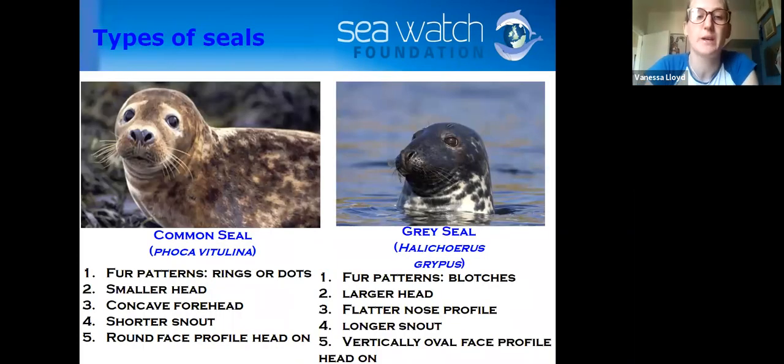So when doing a watch or a survey, you're likely to see some seals. And so we have 2 species of seals around the UK, the grey seal and the common seal. And the grey seal is actually more common than the common seal. And we have 40% of the world's population of grey seals using the waters around the UK.